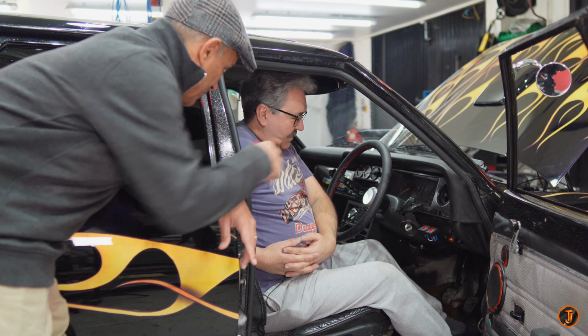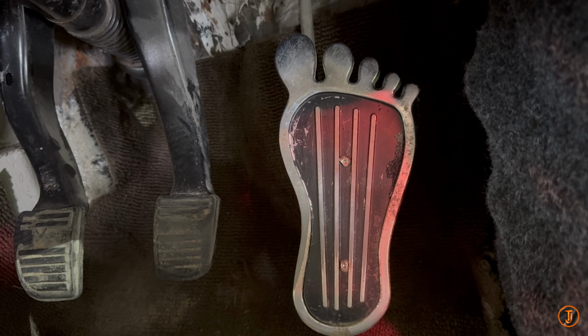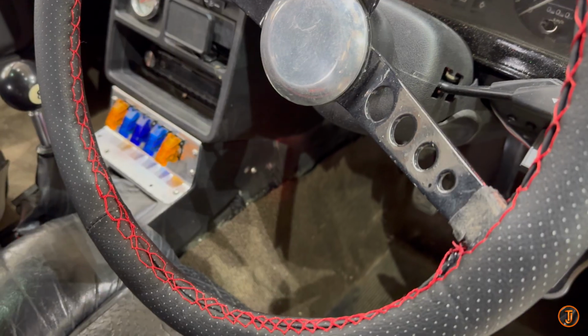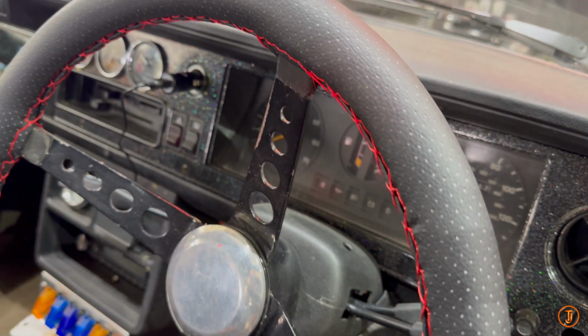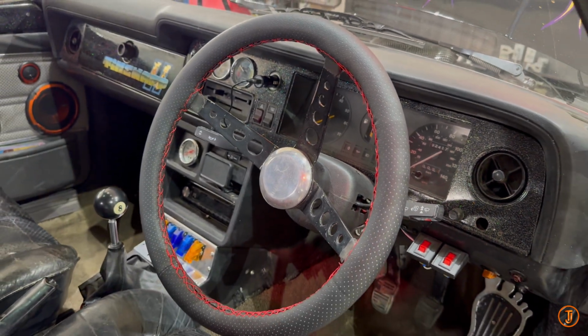I can see already, there's a foot where the accelerator pedal should be. Yep. That's a nice big accelerator. You can't miss that, can you? No. The loud pedal. And then the steering wheel. There's a claim to fame with that. That came off of Roger Clark's rally car. Really? Yes, that was off of Roger Clark's rally car.